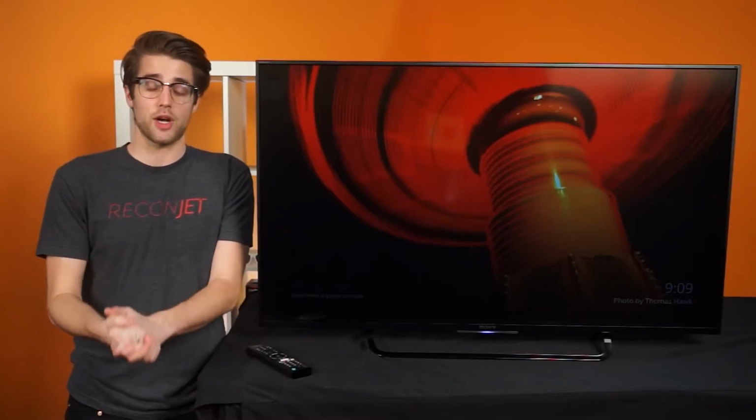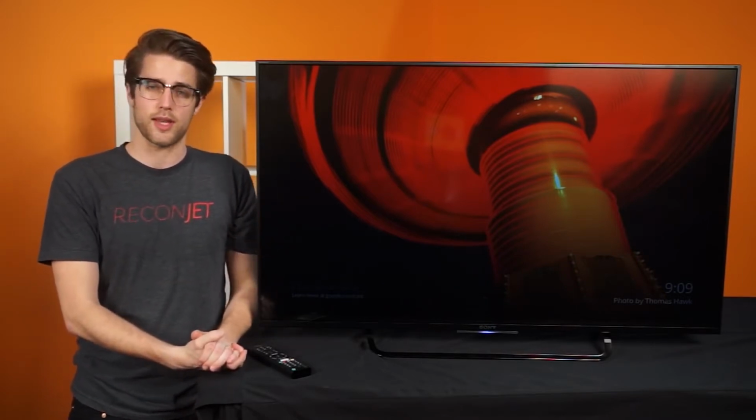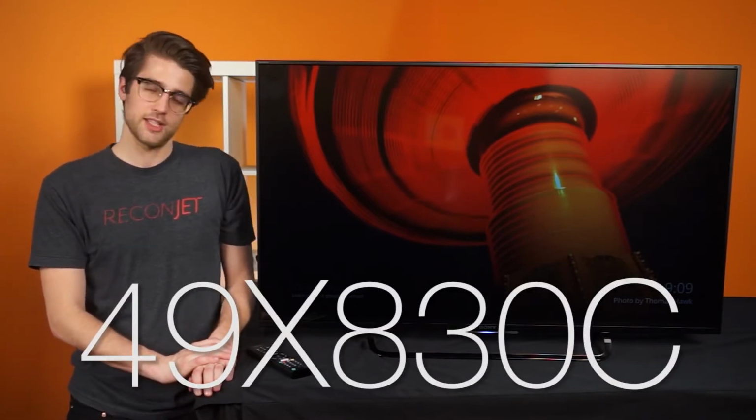And leading the Android on TV charge is Sony, who is coming out with a whole slew of new 1080p and 4K TVs running Android TV, including this one, the 49-inch 49X8300C. That's a bit of a mouthful.